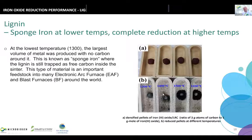And then as the temperature goes up, the carbon is expelled from the metal, and you end up at 1600 degrees with pretty much a pure iron material. It's not sponge at all. But what's nice about this material is this is the material you like to use in blast furnaces. So again, the test showed that in fact lignin doesn't make a bad metallurgical coal.